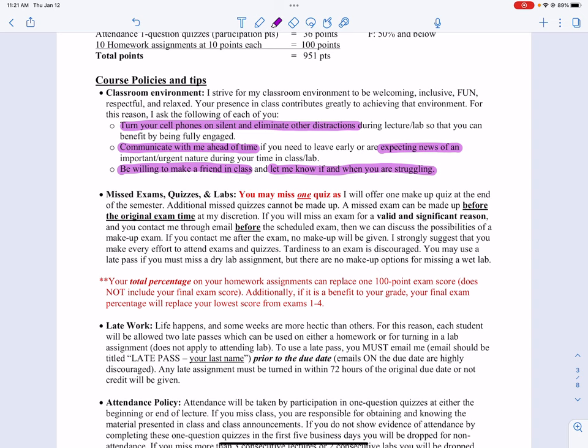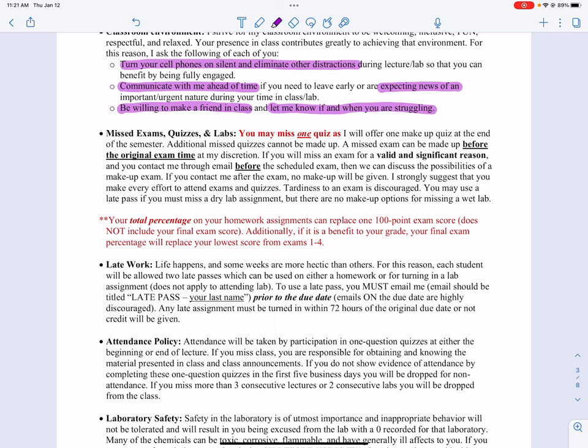I am your biggest advocate, but I can't help unless you communicate. So please know I'm a safe space to come if you are struggling in or outside of class. Okay, this is a big one right here. What happens for a missed exam, quiz, lab?